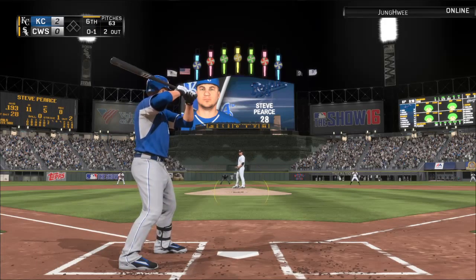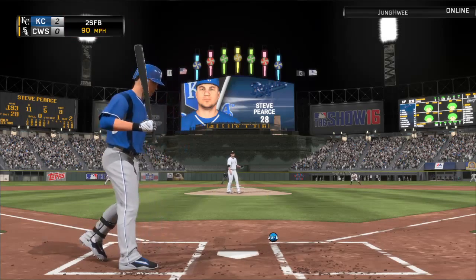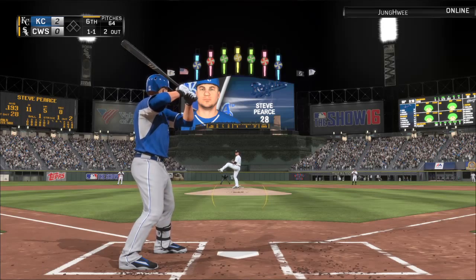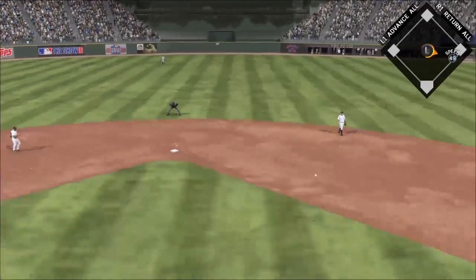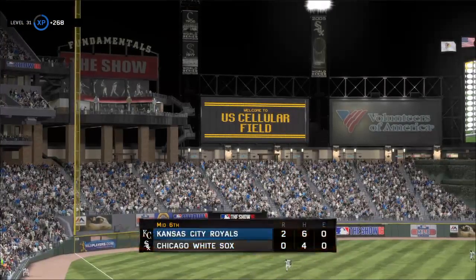Cobb looks in. 0-1 on its way. And a fastball in the dirt that's taken for a ball. Bases are empty here with 2 men out. Hit on the ground to short. Taken in by Rollins. Throw to first in plenty of time, and the side is retired.